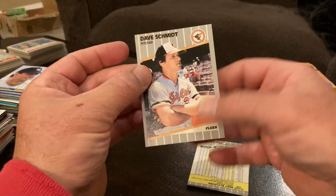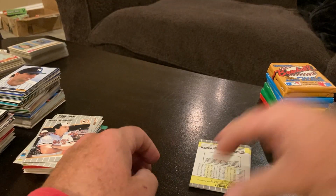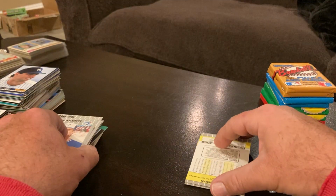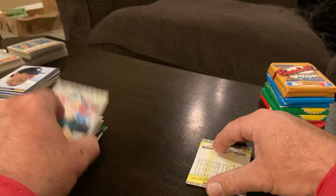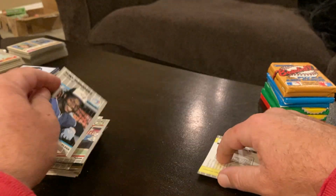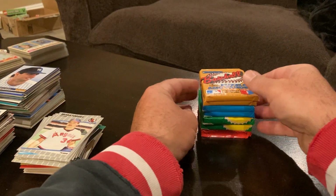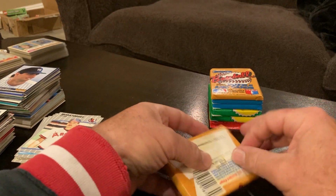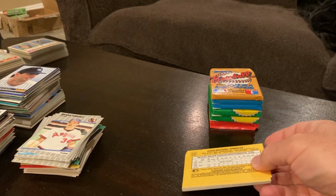Doug Sisk, Dave Schmidt, Bert Blyleven, Hall of Famer, John Smiley, Todd Stottlemyre, Marvin Freeman, Kurt Young, Tony Fernandez, Brian Harvey. All right. Let's do it in this order. Let's do Donruss first. 87 Donruss. See if we can hit some excitement, huh?